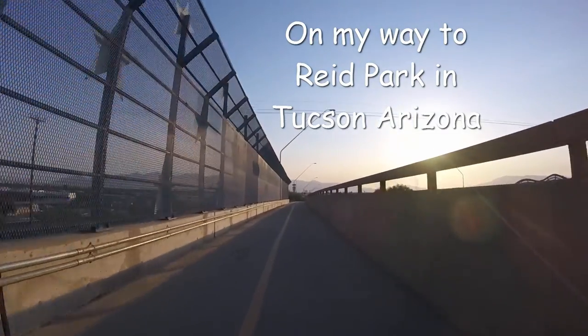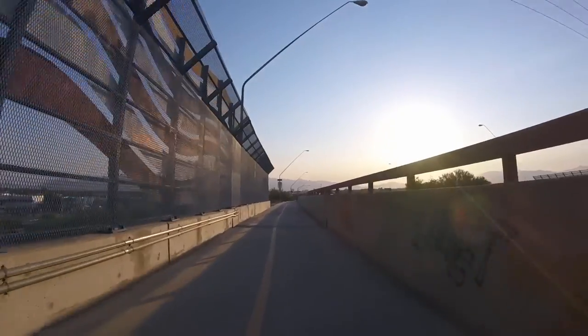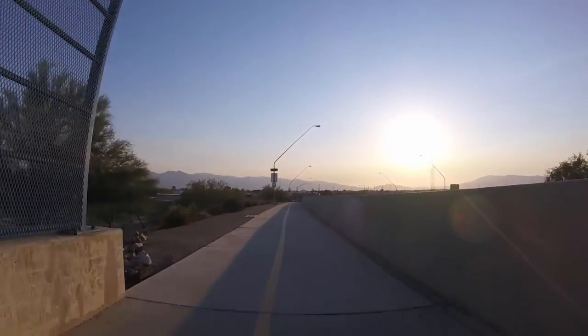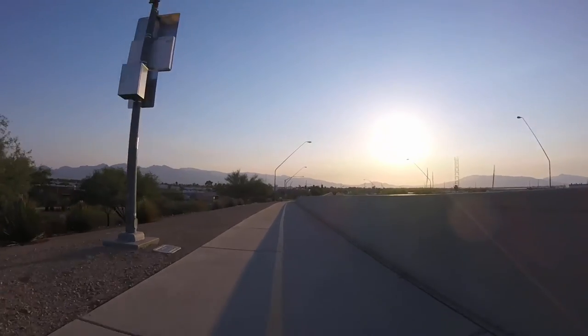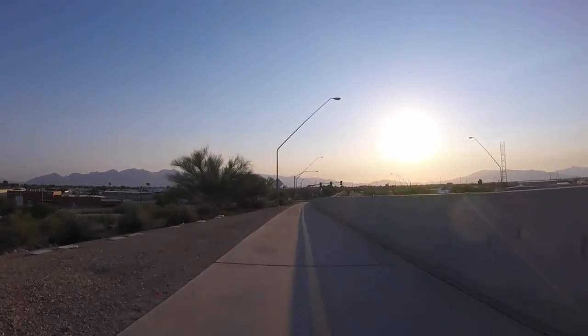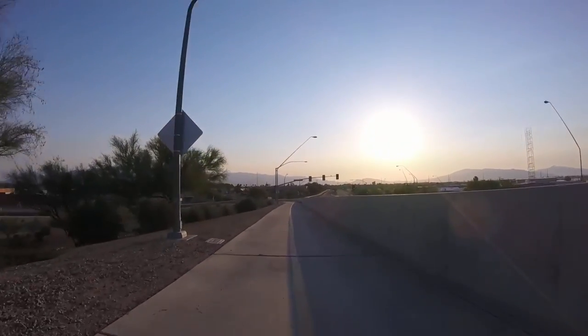On my way to Reid Park in Tucson, Arizona. Crossing the Palo Verde Bridge. I'm gonna hang a left up here. I'm on the path, right next to the road. It's nice because I don't have to deal with the traffic.